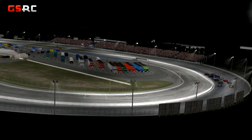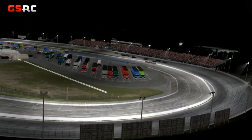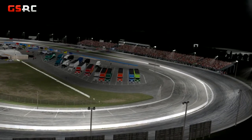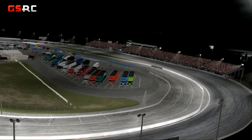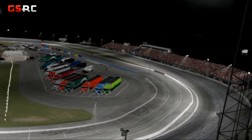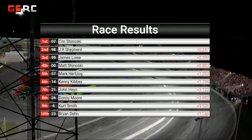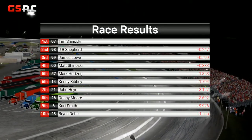Welcome back to the Global SimRacing Channel, Myrtle Beach Speedway. The scene of the crime tonight for the Outlaw Modified Series here in the Bootleg Racing League. And boy, what a race it was. Let's run down the results. Taylor, I'm just going to run through them here real quickly, and then we'll get on to a couple of driver interviews because the winner is waiting.